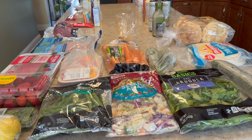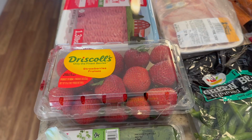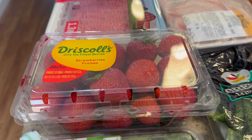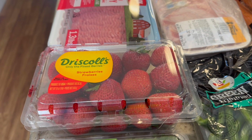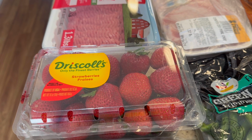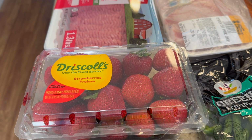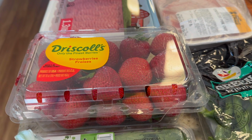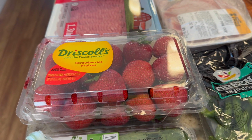We're going to start with produce. Got quite a few things of produce. I got some strawberries. They look really good. These are probably going to be for salads. I've been loving that Panera dressing, which I did order more. And I bought arugula. I've just been loving those kind of salads. And while the strawberries still look pretty decent, I'm going to keep making those salads.